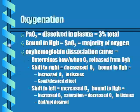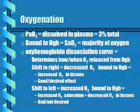Oxygenation. Your PaO2 is that which is dissolved in plasma. This is 3% of the total. Yet that which is bound to your hemoglobin is your SaO2 or SpO2, depending upon what you're reading. This is the majority of the oxygen. Your oxyhemoglobin dissociation curve, try saying that 3 times quickly, determines how and when oxygen is released from the hemoglobin.